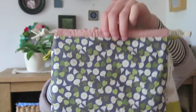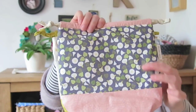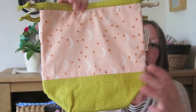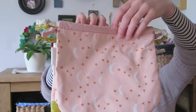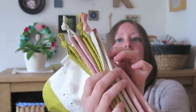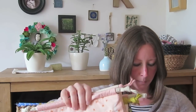I'm totally in love with that. I kind of think I want to make myself a nappy bag carrier thingy, pram bag with that fabric. Another moon and stars with yellow. Loving the mustard. Absolutely love the mustard. Another moon and stars and another one. They're all different. That's got a different lining colour to that. So each one's a little bit unique in that they've all got a slightly different combination of colours.